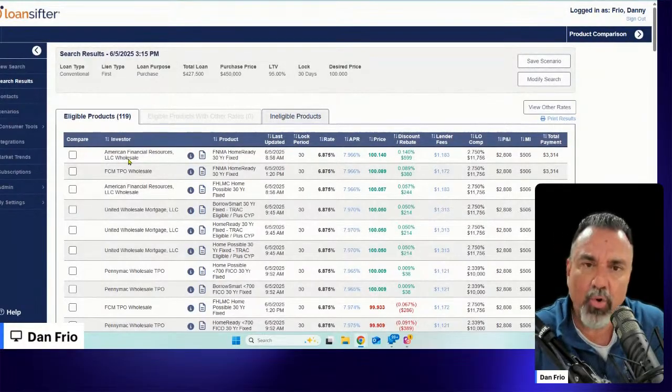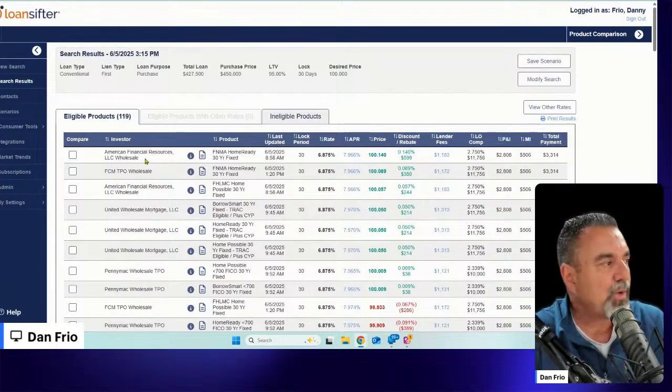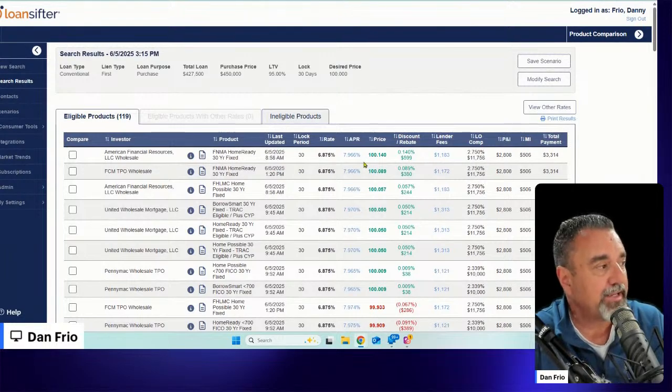Is there another program available for you? So look at this one, American Financial Resources. Now the rate on that one would be 6.875, and you'd get a rebate check back for $599. Okay, so rates there are pretty darn good. All right, but let's say, for example, we want to modify this.